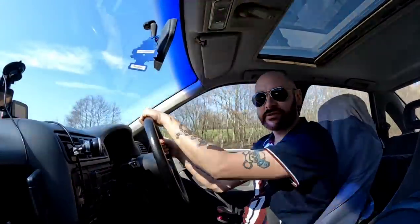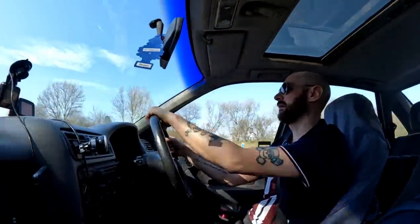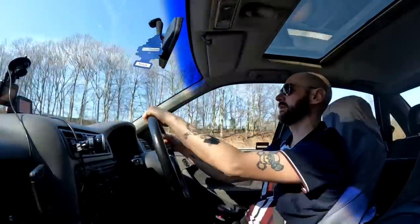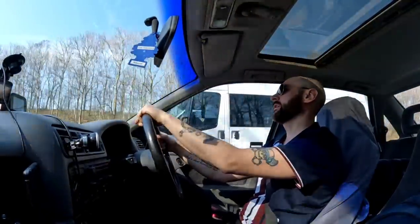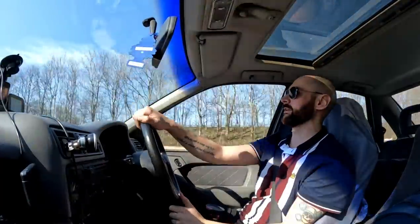That's me just passing Carlisle now. I've been sitting at a steady dead on 70 miles an hour, but as the traffic gets busier, that gets more difficult. If you're sitting doing like 75, 77, 78, you don't encounter these idiots that keep slowing down and speeding up. You're constantly just passing them.